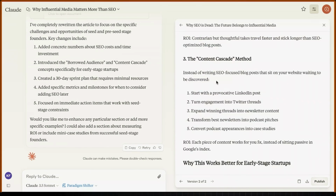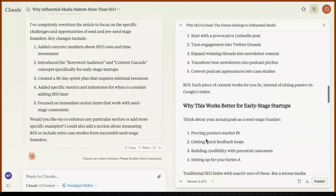What's this? Instead of writing SEO-focused blog posts that sit on your website waiting to be discovered, start with a provocative LinkedIn post, turn engagement into Twitter threads, expand winning threads into newsletter content, transform best newsletters into podcast pitches, convert podcast appearances into case studies. Wow. Maybe I should actually ask it how to do marketing.